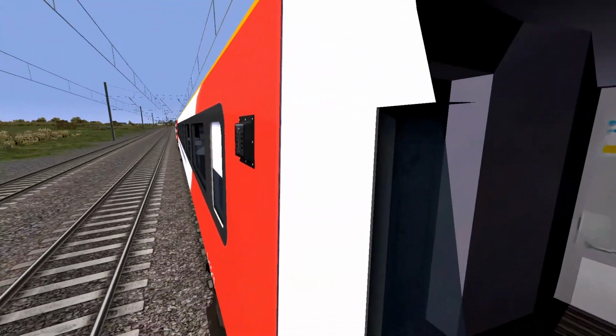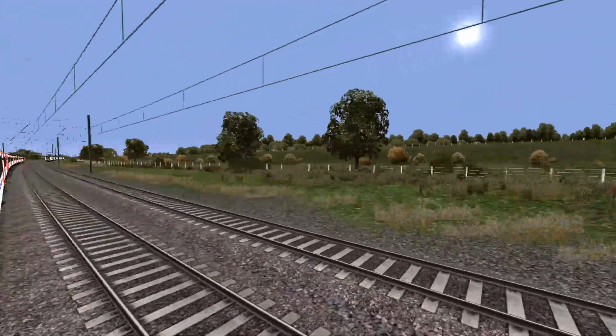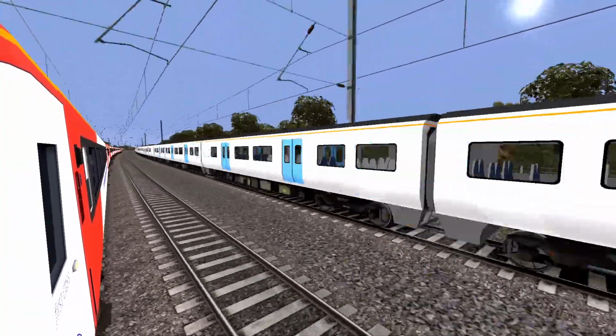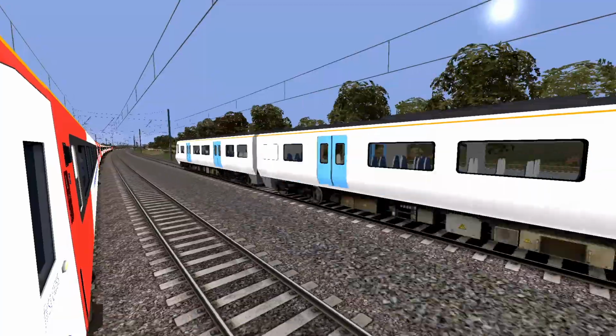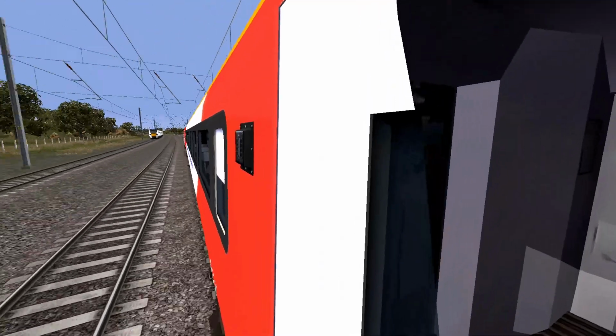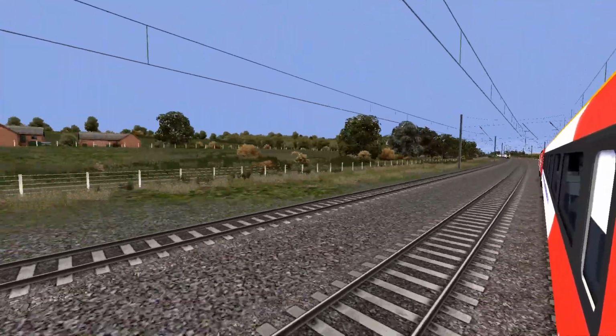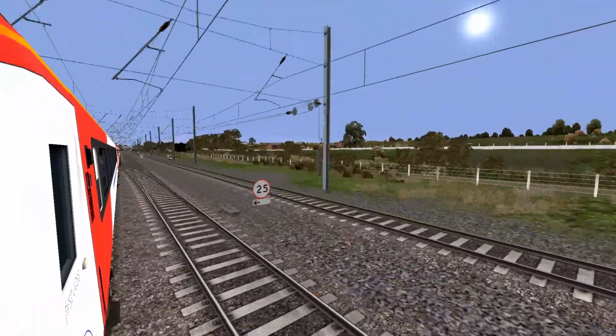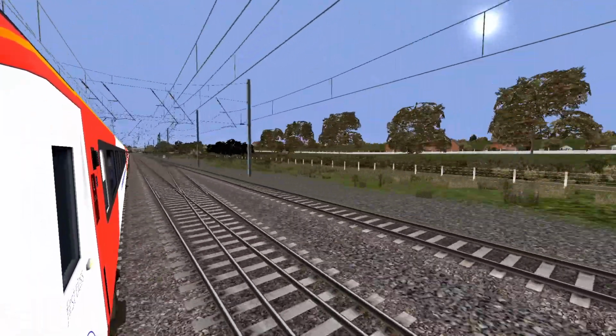Yeah, it's a shame we can't do this anymore. Like, put our head out the window. But, you know, safety. Because if the train came the other way, we wouldn't really have a head anymore. It would have taken off. Right, I'll say that again. If you put your head out the window at 125 miles an hour, chances are you wouldn't have a head, because it would have been torn off.